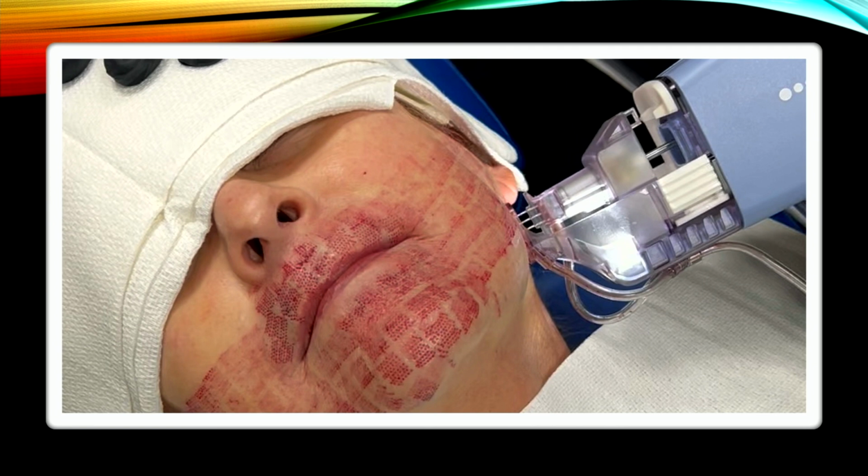You could tell that there is no actual downtime, but it is impossible to hide. I tell patients, for a good 7 to 10 days, there is no way that no one would know that you had something done to your face. Now, after about 3 or 4 days, you can apply a cosmetic to cover up some of the healing, but the first 3 days, there's definitely no way to hide it. But this is very representative of exactly what you look like during a treatment and immediately post treatment.